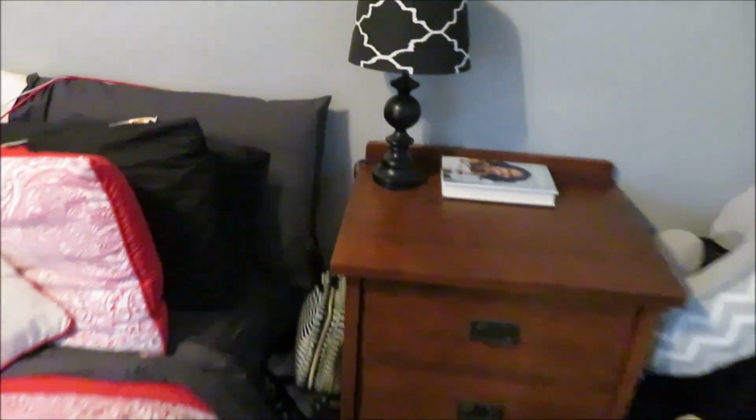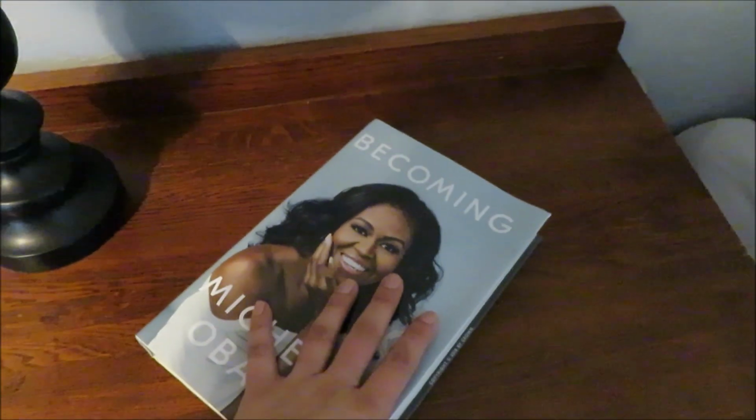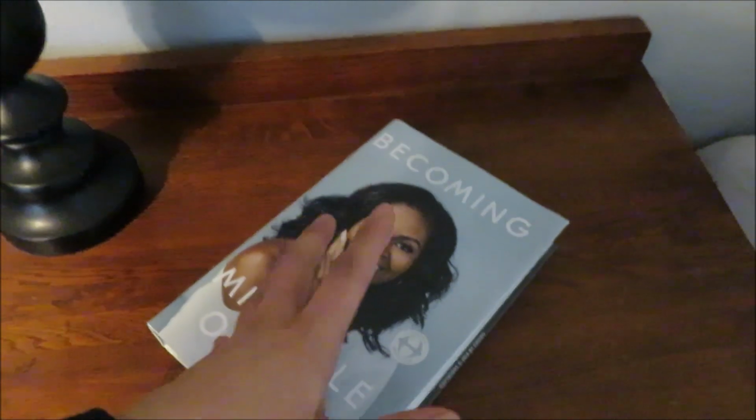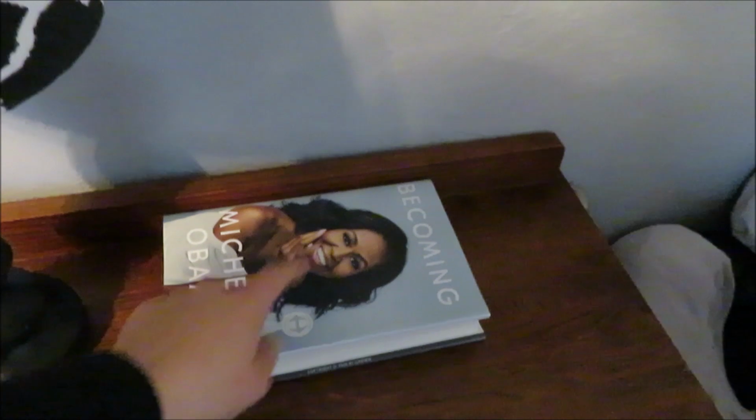If you guys are interested, I'm currently reading this book. I'm only on chapter 4 or 5, but I'm loving it so far. What book are you guys reading? Do you guys read books or do you listen? I prefer to read over listening. My husband Michael loves to listen to books and not read.